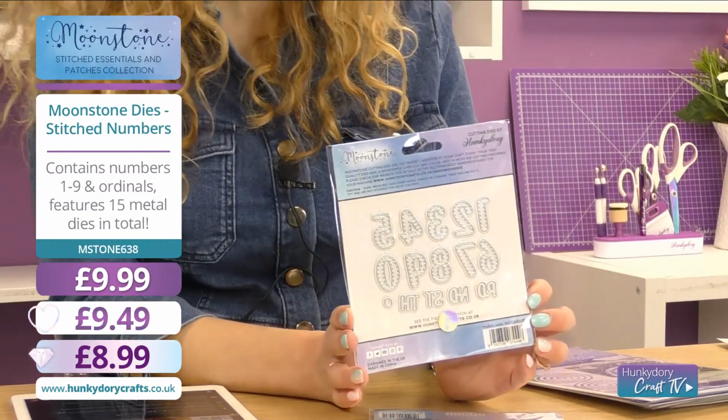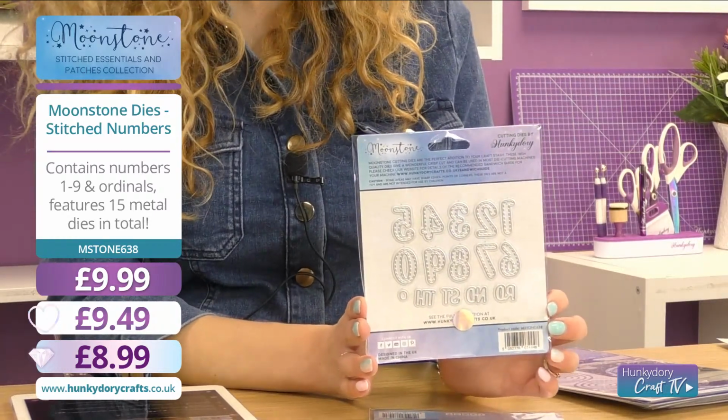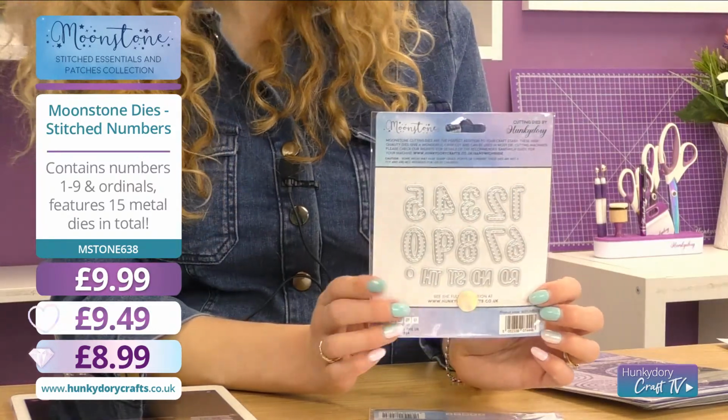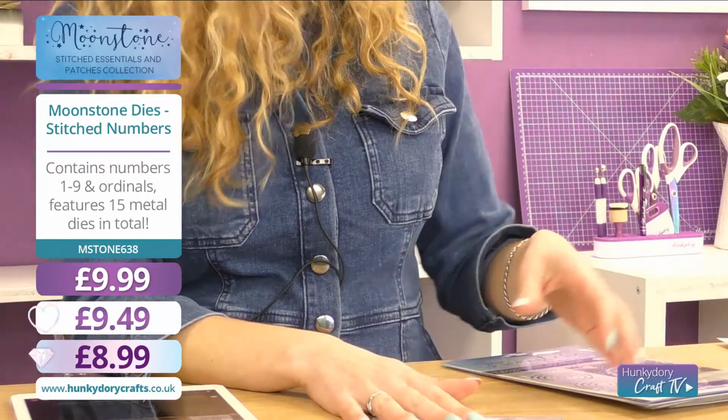I know, I think that's the thing with it, having the stitch detail, it makes them fancy, but we've not had to adorn them with flowers or anything overtly feminine or masculine or babyish in any way. So they really are suitable for everybody. Fantastic die set. We absolutely love them.